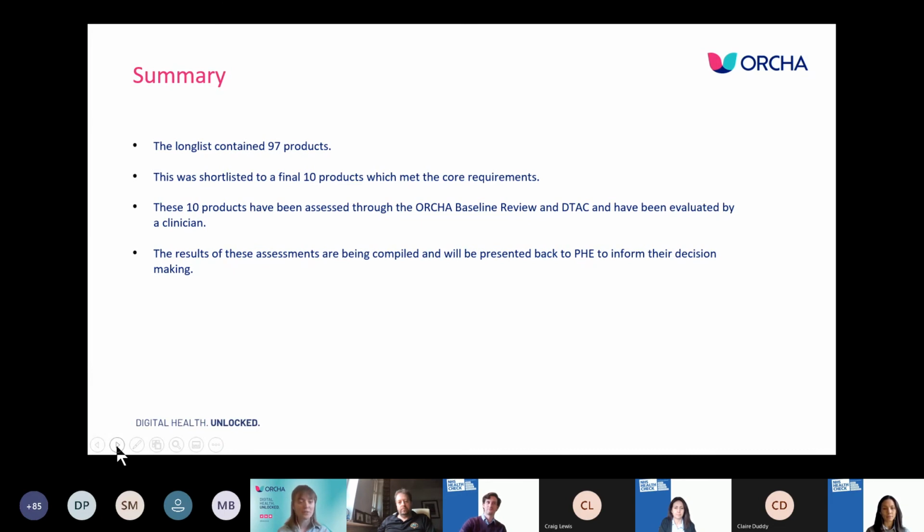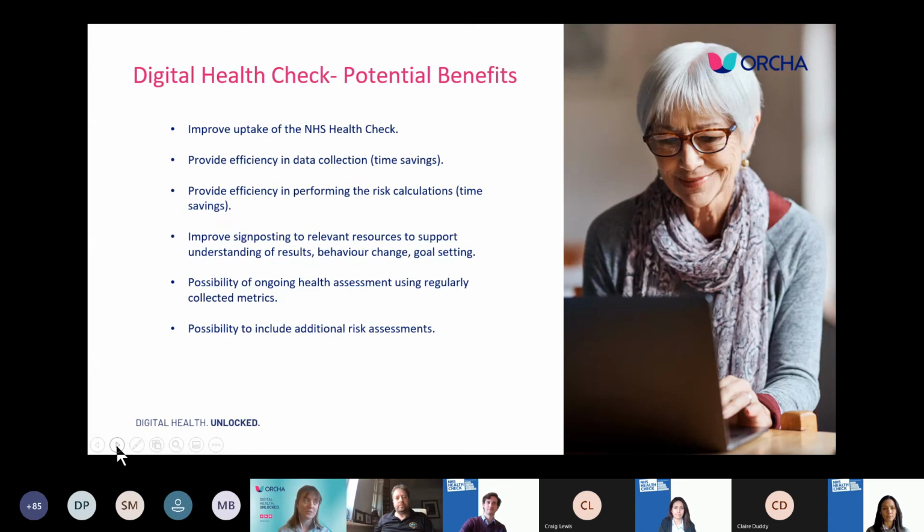And I think now Tim's just going to give a quick overview of some of the potential benefits of an NHS digital health check.